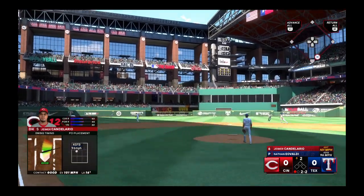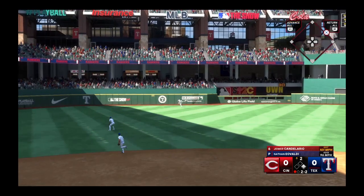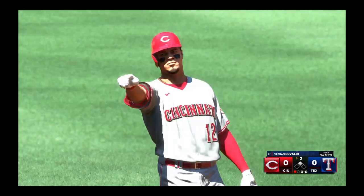There's a swing and a drive. It one hops off the wall. Should be extra bases. And he starts his afternoon off right with a double. Couldn't have timed it up any better than that.